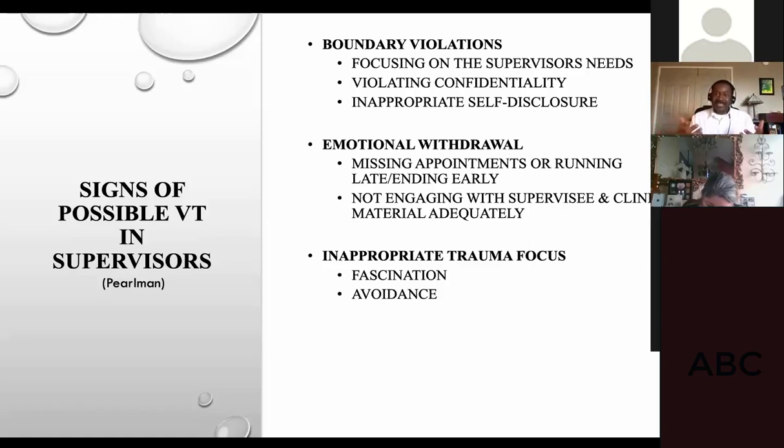So violating confidentiality, even though there's not a confidentiality clause that you may sign in the same way with a client, it absolutely is necessary, implied, and it needs to be upheld within the supervisory relationship.